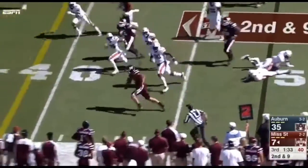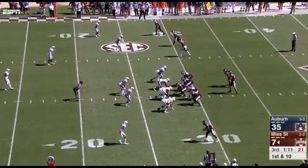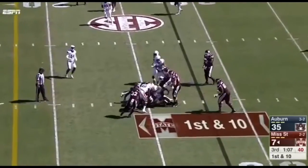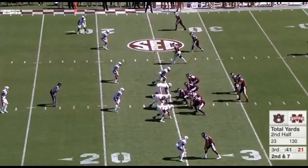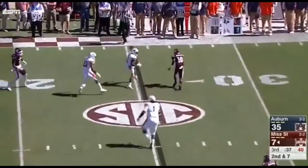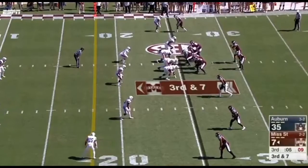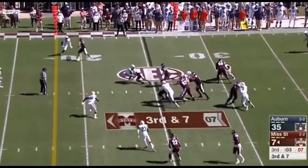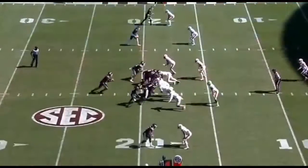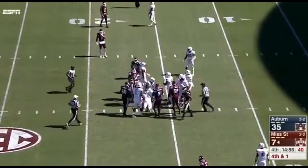Fitzgerald again. Steps through would-be tacklers. He's got the sideline and wisely steps out of bounds. They're going to run him again. Dump off to Holloway. And he's going to run it again here on 3rd and 7. Fitzgerald gets stuck just shy of the first down. 4th and inches. And straight ahead goes Fitzgerald to pick up the first down.